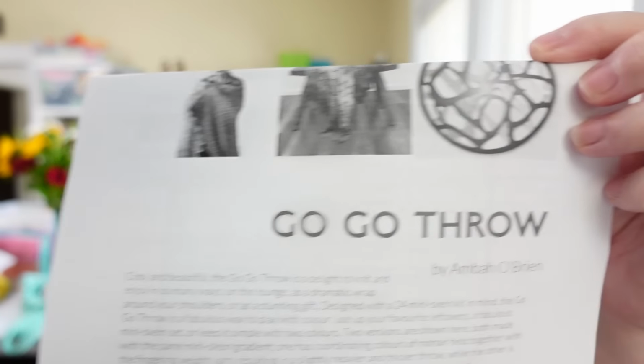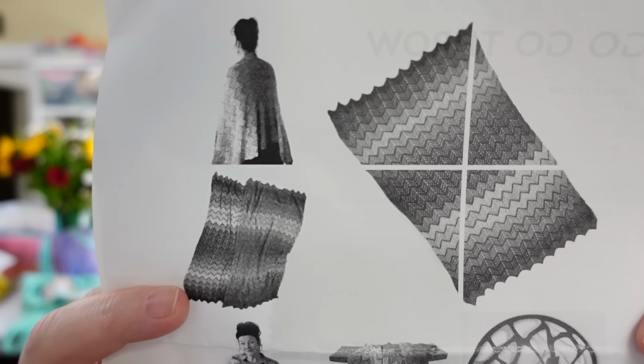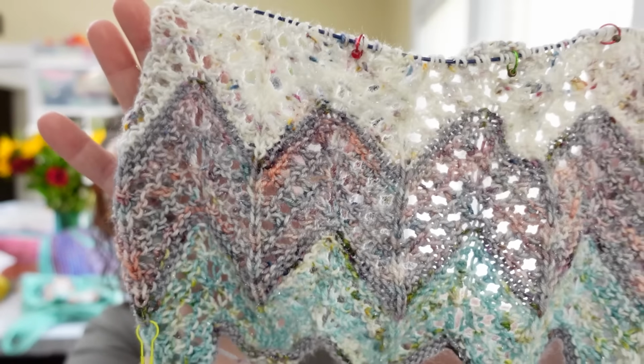So I'm making the Go-Go Throw by Ambah O'Brien, and it is designed to use mini skeins, like an advent. That's the design of it. It's by Ambah O'Brien, I think I said that already. And I have made some progress. I'll show you up close the progress I've made. Is that the right side? No. Let me show you the right side.